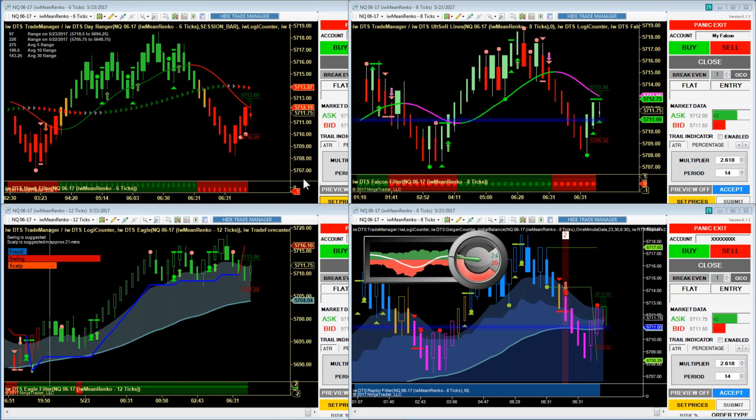What you're looking at here is the diversified trading system, and what I've got on this particular monitor is the NASDAQ. Here in the top left, I have the Hawk Scalper, top right, Falcon Swing Trader, bottom left, Eagle Trend Trader, bottom right, the Raptor, and I'm also watching the Euro Dollar and July crude. Time to roll over into the next crude month.